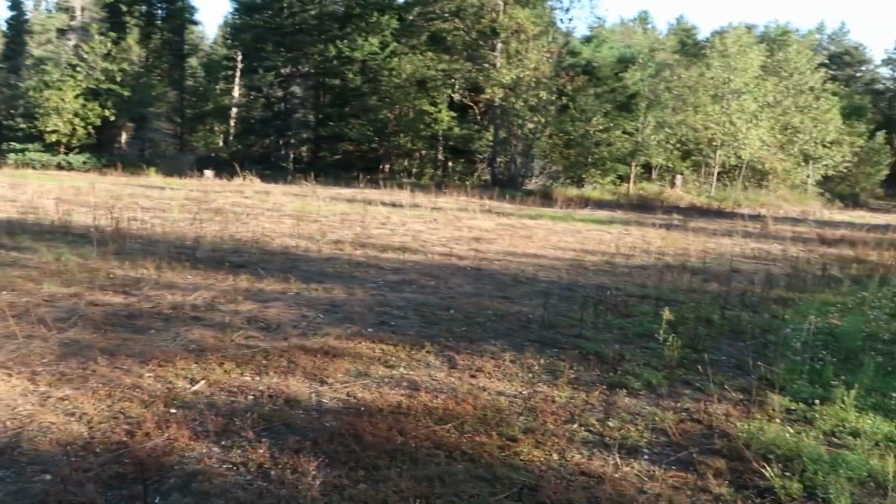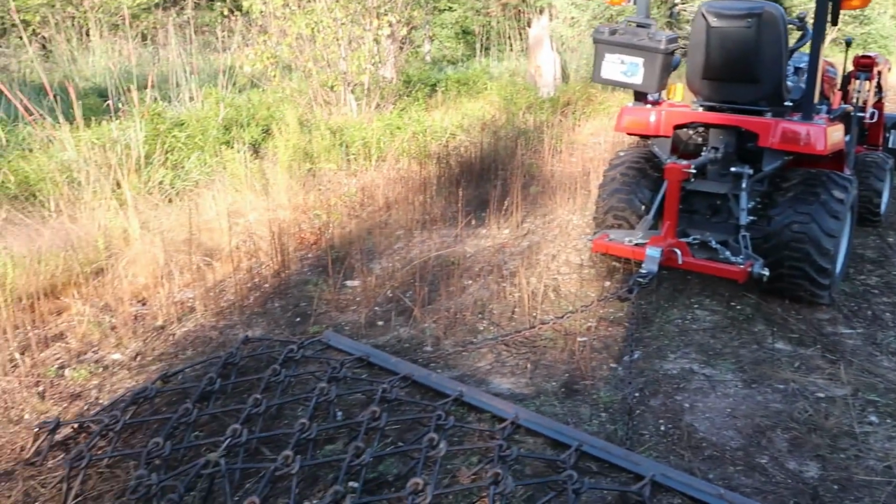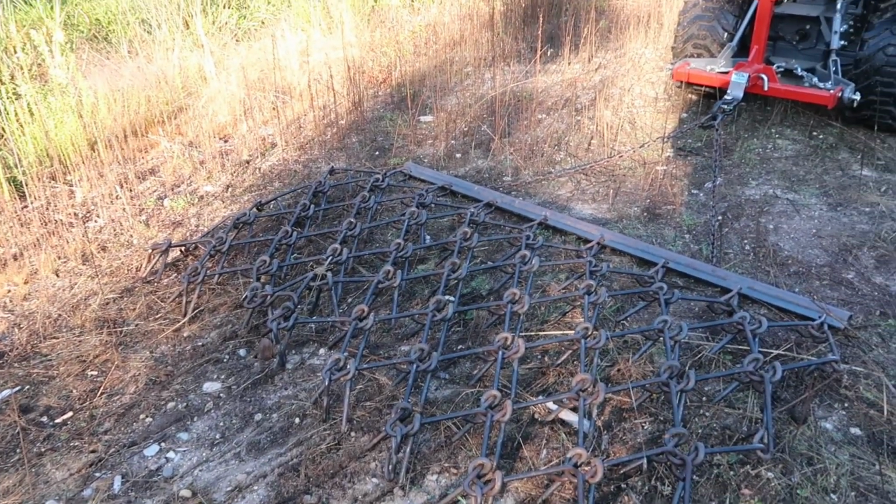And then I'm going to straw over a lot of it to give it some protection against everything from the birds to the sun. And besides that, it'll introduce some organics into the soil, so that'll break down. So all right, that's my setup. I'm going to get after it.